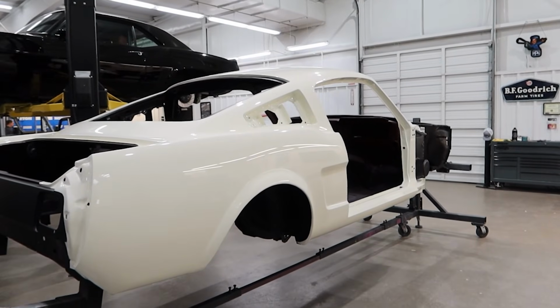And then what's next for you? Bringing in the C10? Yeah, the C10 will come over and we'll start working on it. Cool. Well, appreciate the update. Thank you. Have a good day.